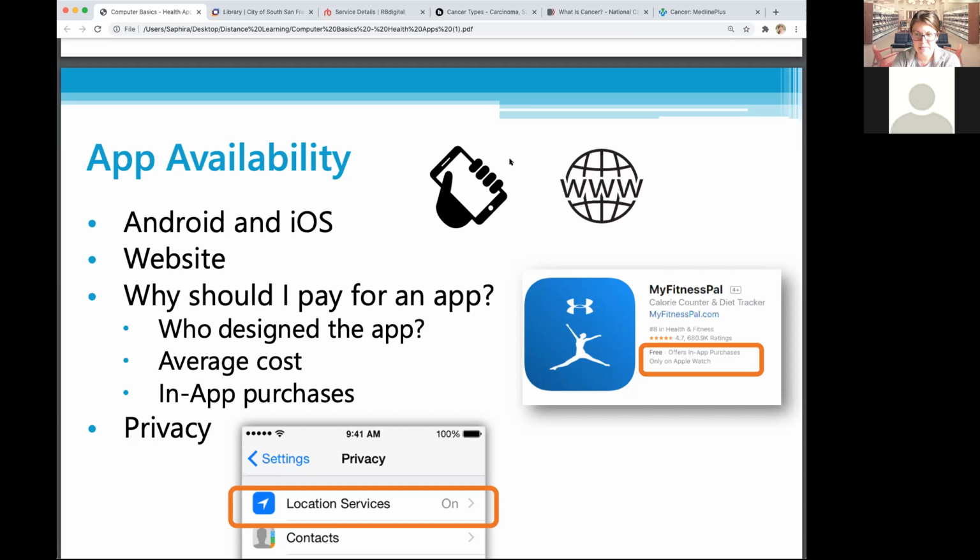Anyone can create an app and have it put into an app store. So definitely check to see if there's a website that corresponds. A lot of fitness apps and health apps offer a free version, which will give you the basics of what you need. But most of them then offer a purchased version, which will give you a lot more tracking services, being able to save things.